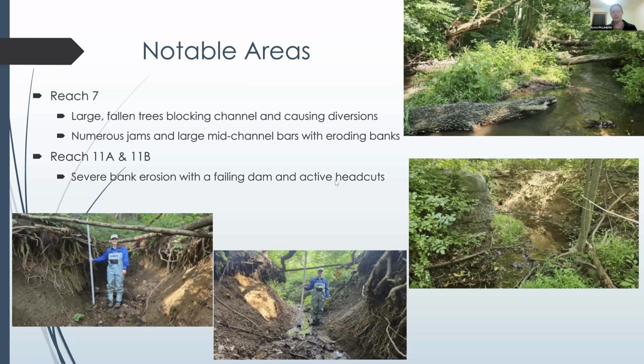And then the picture on the bottom right is actually a failing dam. So it's hard to see, but there's a concrete dam on the left of that picture. And then on the right, you can see how the water is going around the edge of it and just eroding that right bank. So we took a lot of pictures of that too.